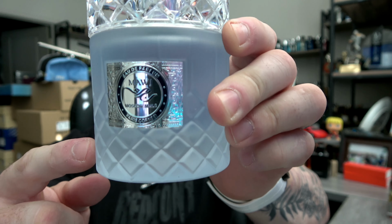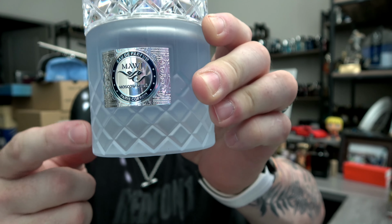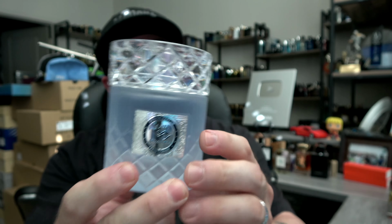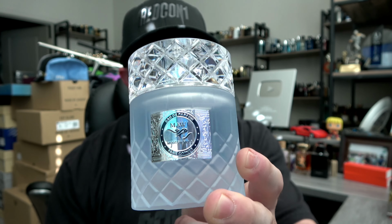It's on the ground now. But this bottle is heavy. Thick base. That's all thick glass at the bottom. Frosted with a blue juice. That's a good looking bottle. You can't tell me this isn't a good looking bottle right here.